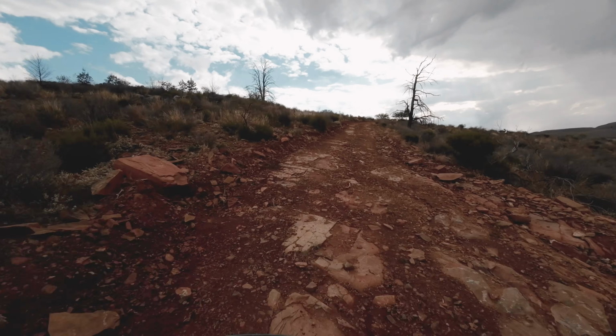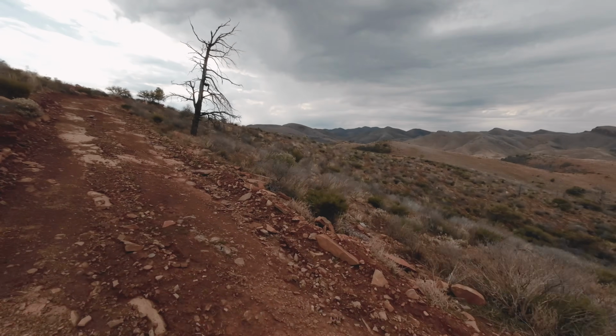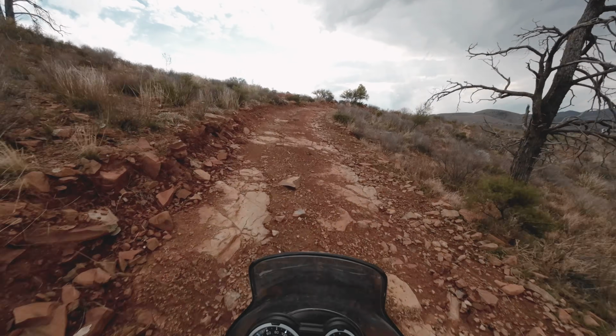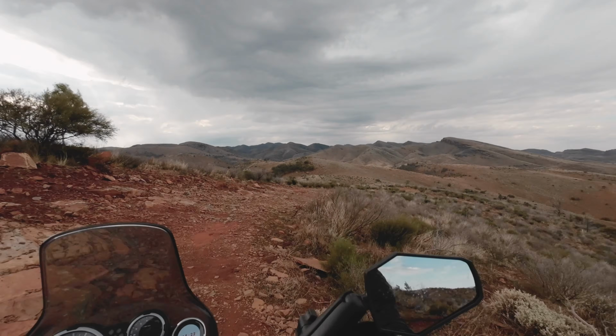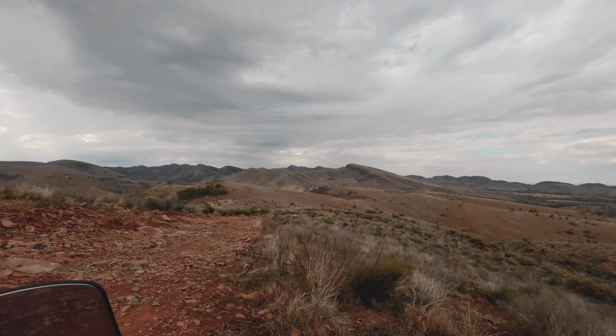I really wanted to check out the view, but I thought it'd be a wiser choice to focus on the track while I was moving. Well, I made the first hill and felt quite comfortable on it, and the bike seemed to handle it fine.